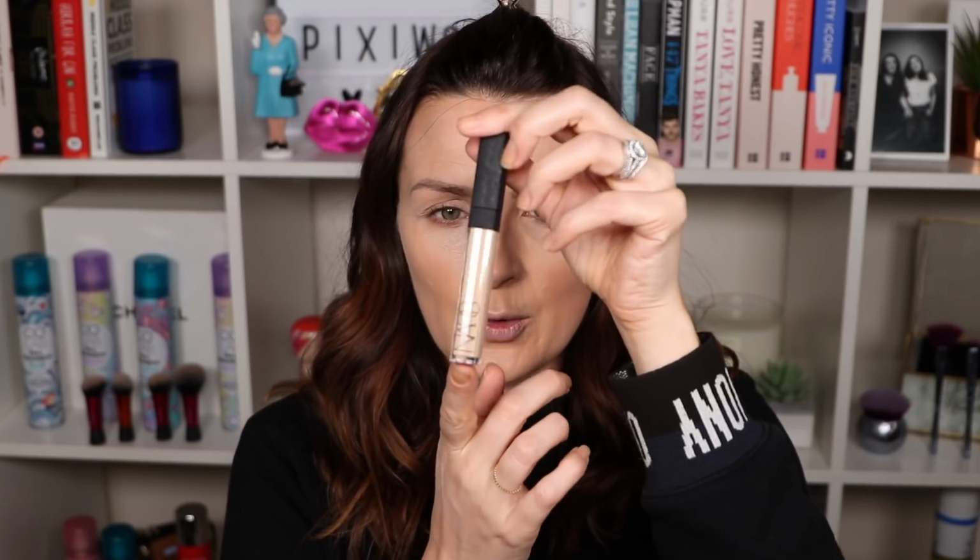Then I'm going up another notch, but it's still not at full coverage. I love the Kevyn Aucoin Concealer in, is it called Supernatural? It's not Supernatural, it's a little bit more coverage than Supernatural. I love the Dalla Palma Concealer. This one doesn't have a name, it's just a Dalla Palma Concealer. NARS Creamy Radiant Concealer is a beautiful one. And I'm going to get a little bit heavier as I go.